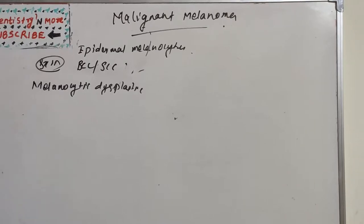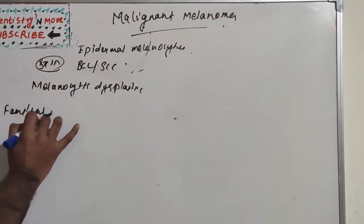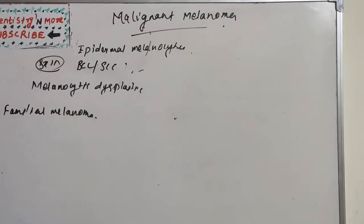Coming to the etiological factors, the environmental factors are sun exposure, artificial UV sources, socioeconomic status, fair skin, red hair, and number of melanocytic nevi. All could be etiological factors. In genetic factors, there are familial melanoma and xeroderma pigmentosum. Okay, the risk factors of oral melanomas are unknown. Basically, they have no apparent relationship to chemical, thermal or physical events to which the oral mucosa is continuously exposed.